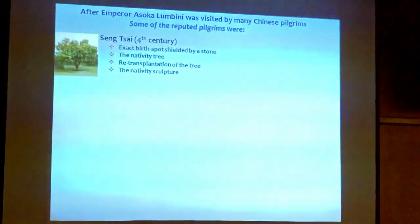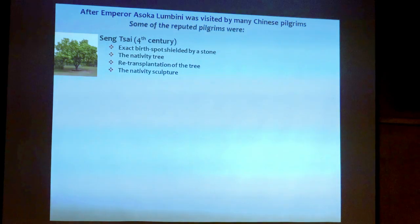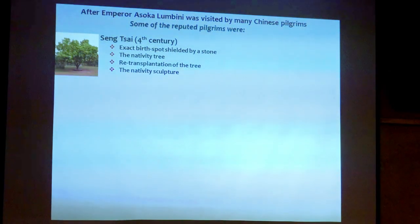And after Ashoka, we have a series of Chinese pilgrims in Lumbini, and not only Lumbini, all the Buddhist places. One book mentioned that from the 4th century AD to the 12th century AD, there were more than 139 Chinese pilgrims. They visited almost all the important Buddhist sites.